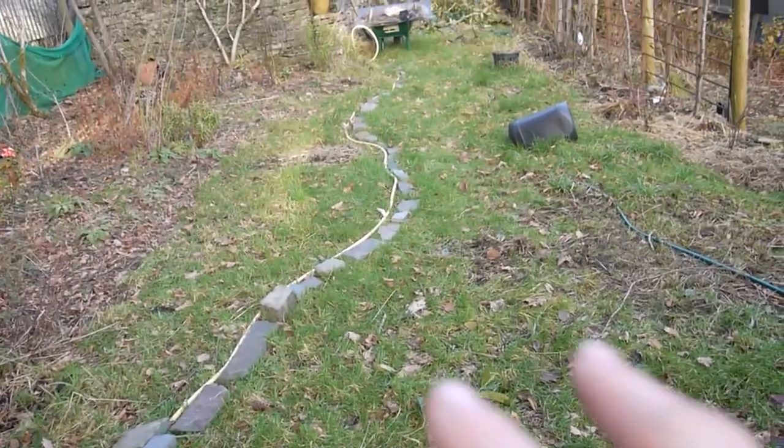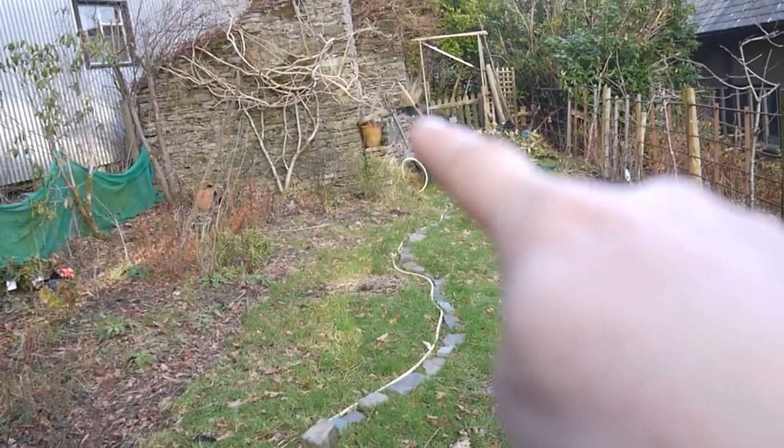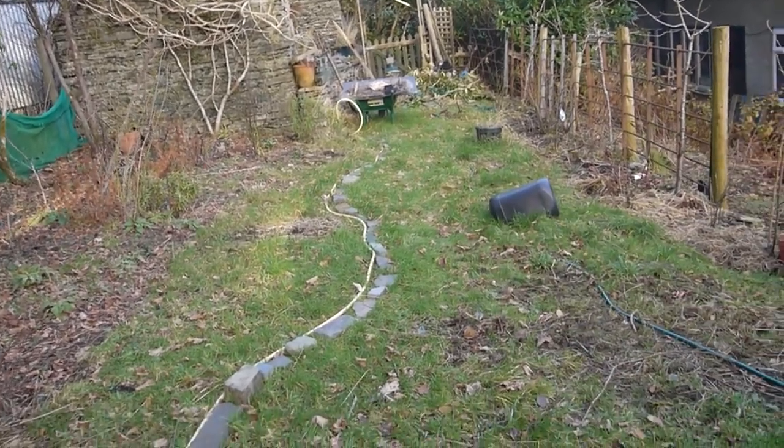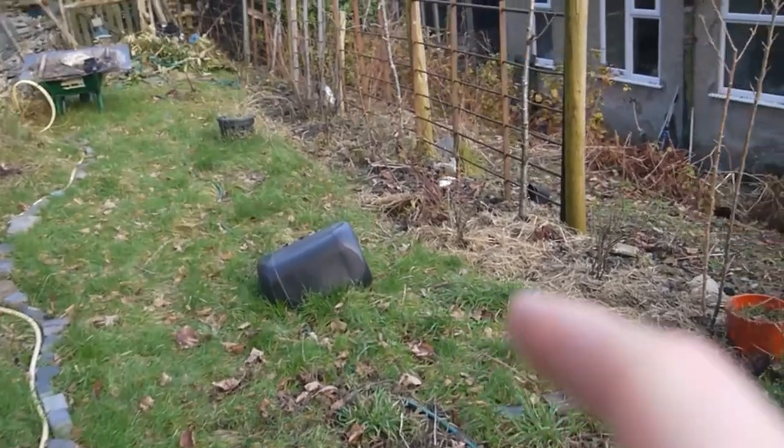It's going to narrow off, and then it's going to be a windy path, then takes you to the barn, which is where my new workroom is going to be eventually. And then along on this side here, I've got roses and fruit.